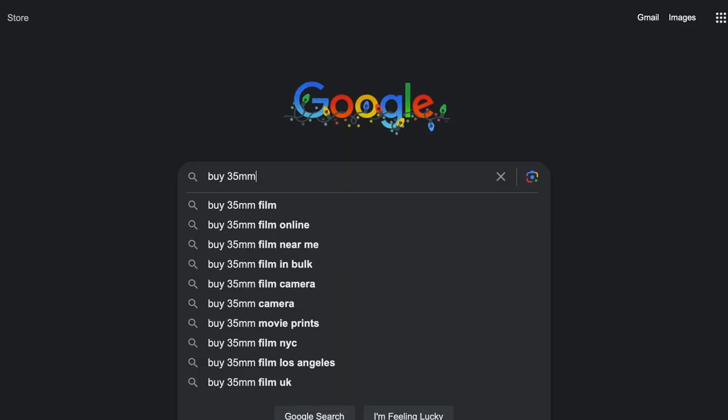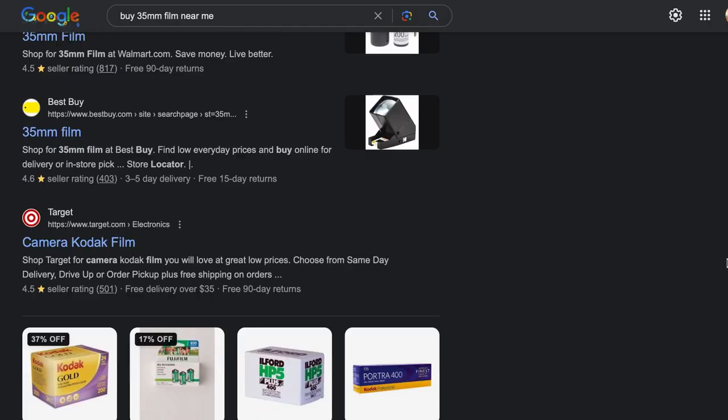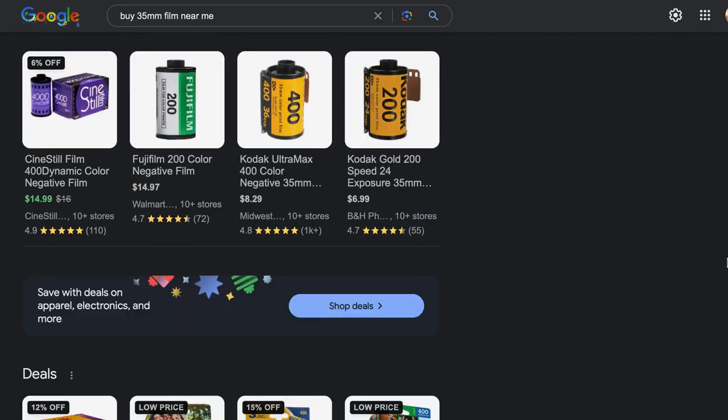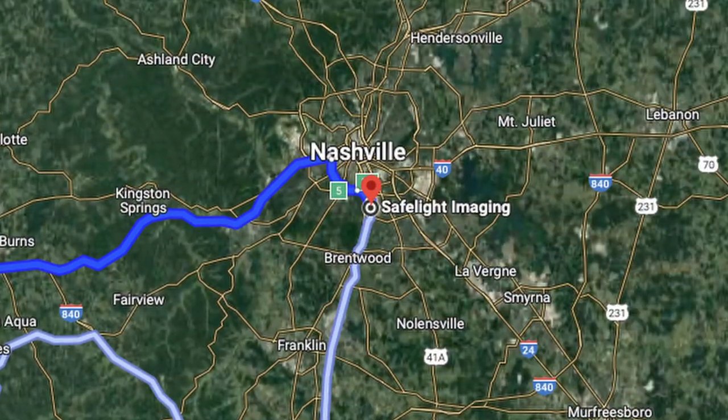If you aren't close to any of these, definitely do a Google search for "buy 35mm film in [your city]" or "near me," and if there are any businesses near you that have them, you should be able to find them that way. For me in Memphis, my closest option is in Nashville, so you may still have to drive a little bit if you want to go in person, but most of these places will still also allow you to order online, so let's talk about that now.